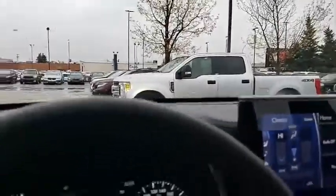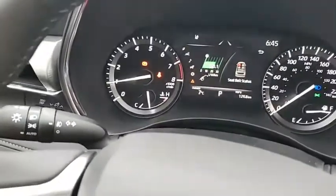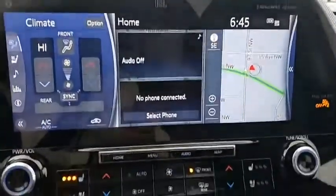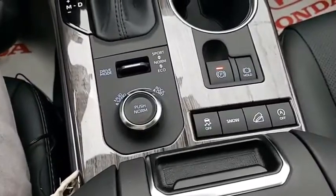This is where I think the Highlander wins. Kasi yung setup ng kanyang display, it looks really good. Sa opinion ko lang. It looks really good. Even yung kanyang bigger screen here. You got your GPS, you got your controls there, right? You got your different drive modes as well.